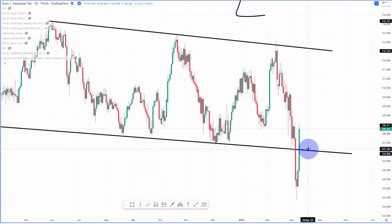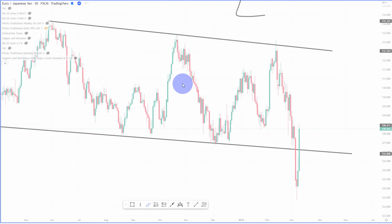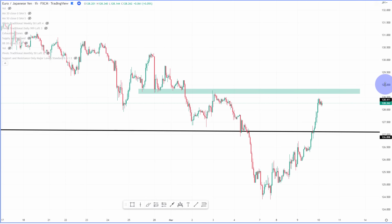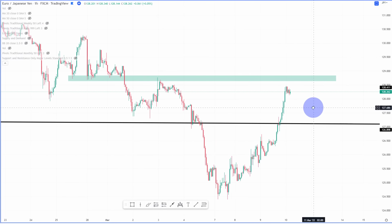So what you could do at this point is go to the lower time frame again and look for anything that really can help us. Look for patterns, look for any breakouts, pullback scenarios, look for levels. And when we look for a level, this one I think stands out right away. It's below the 129. So previous support is here as resistance, and the market is currently trading into it.